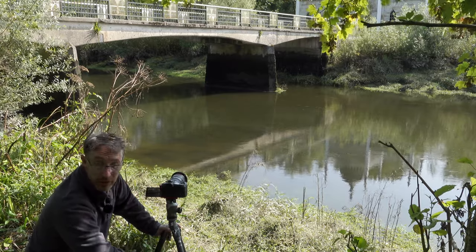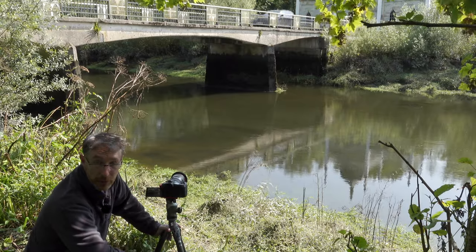Now I know that it's here. It could be good, like I say, if there was a bit of mist here in the morning, I think it could be some nice shots.